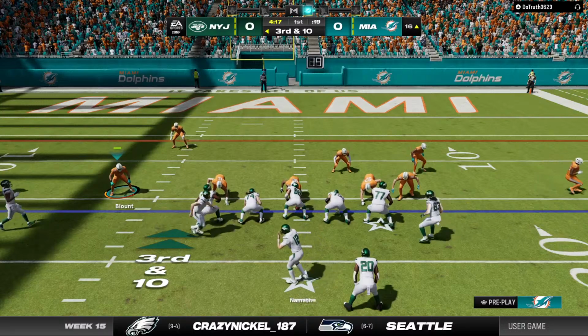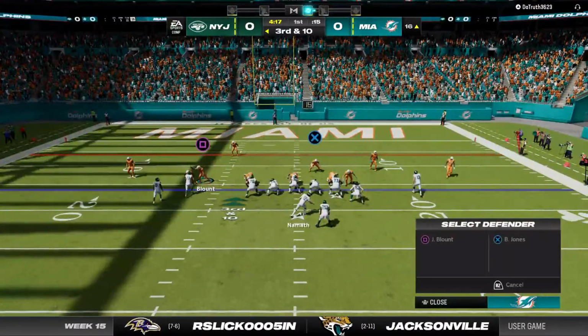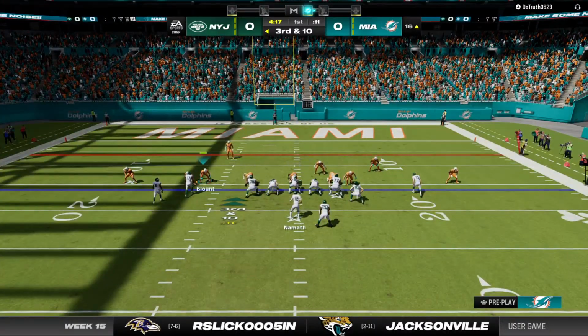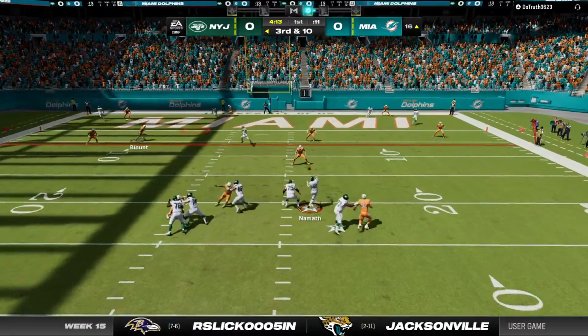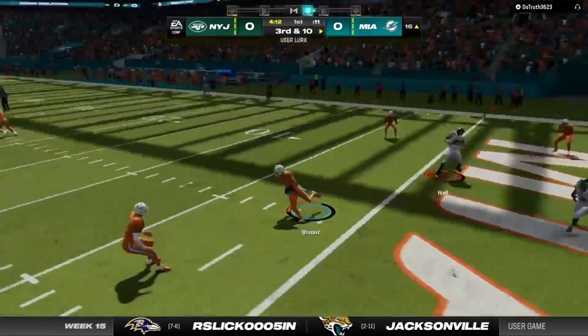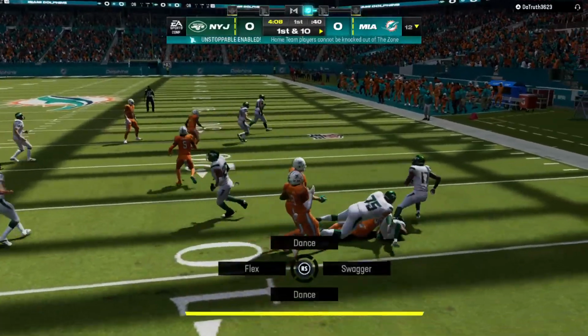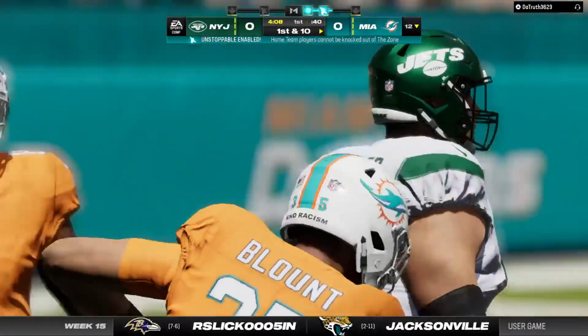Now they'll change things around before the snap. On 3rd down, he'll drop to throw. Oh, you saw that one coming. It's intercepted. Thrown back across his body. And the Dolphins will take over here at their own 12-yard line.